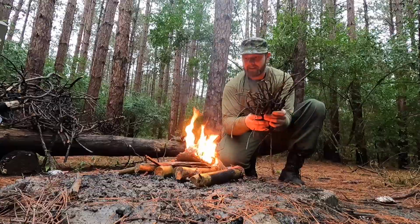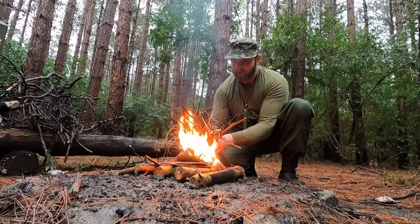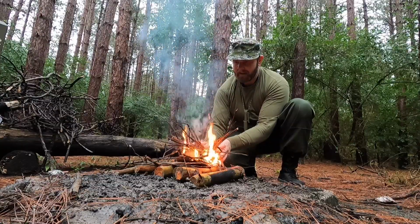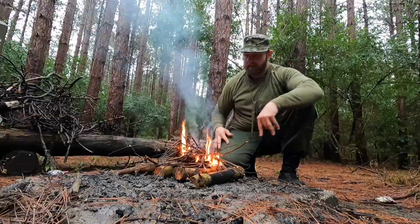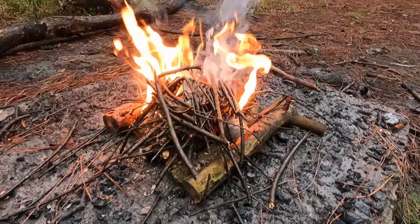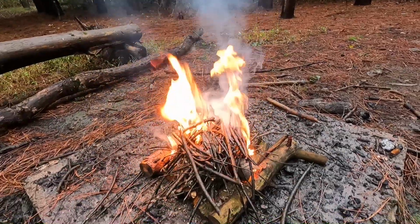So now what I'm gonna do, once that gets going well, I'm gonna put all my fine twigs on here. I don't want to stuff it. So far it's working pretty good. I don't know for how long, but we're just gonna find out. Birch bark is awesome. If you didn't have birch bark to light this wet fire, it'd be a lot of work, unless you had some man-made tinder or something. But with birch bark, you use a lot of it.